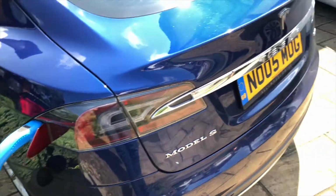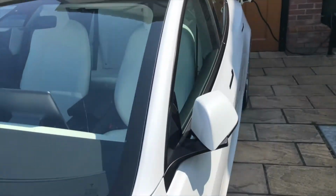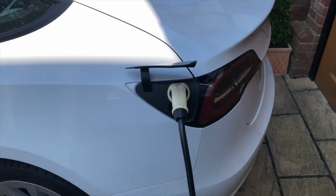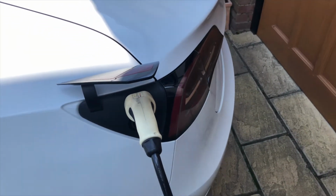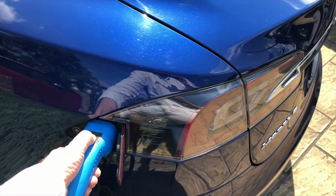and that's a pretty straightforward operation. Now, just to show you on the other car, this is a 2021 Model 3, and again the Model 3 has the charge port in exactly the same place. Now, on the Model 3, you'll notice there's a CCS connector, and I'll explain that on the Model S as well. Okay, so let's come back and unplug the charge port on the Model S.